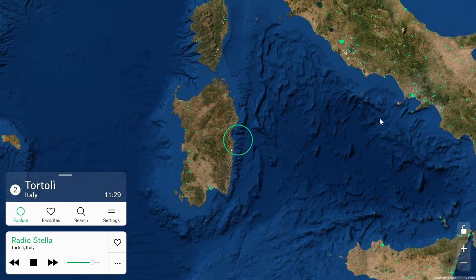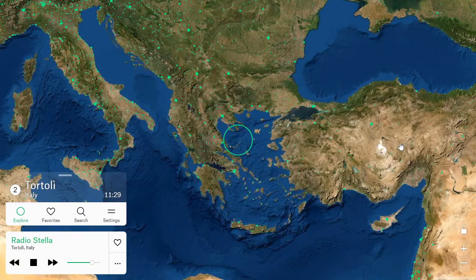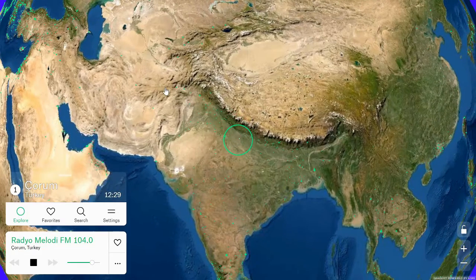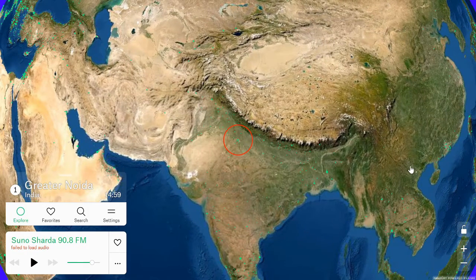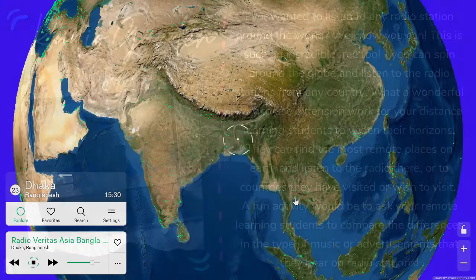They can find the most remote places on Earth and listen to the radio there, or maybe to countries they've visited or wish to visit. A fun activity would be to ask your remote learning students to compare the differences in the type of music or advertisements that they hear on radio stations too.